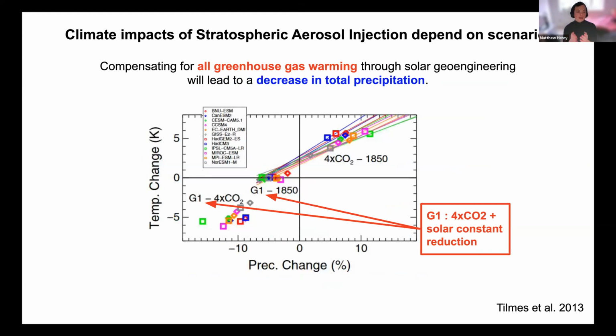The second thing we know from climate modeling studies is that if we compensate for all of the greenhouse warming through solar geoengineering, that would lead to a decrease in the total precipitation. These are showing results from various models. On the y-axis is the temperature change, and the x-axis, the total precipitation change in percentage. The points in the top right are from quadrupling CO2, so that leads both to a positive temperature change and a positive precipitation change. And then this G1 is a scenario where the warming from quadrupling CO2 is simply compensated for by a reduction in the solar constant, which is a very simplistic way of representing solar geoengineering, but we see similar things when we actually add aerosols in the stratosphere.